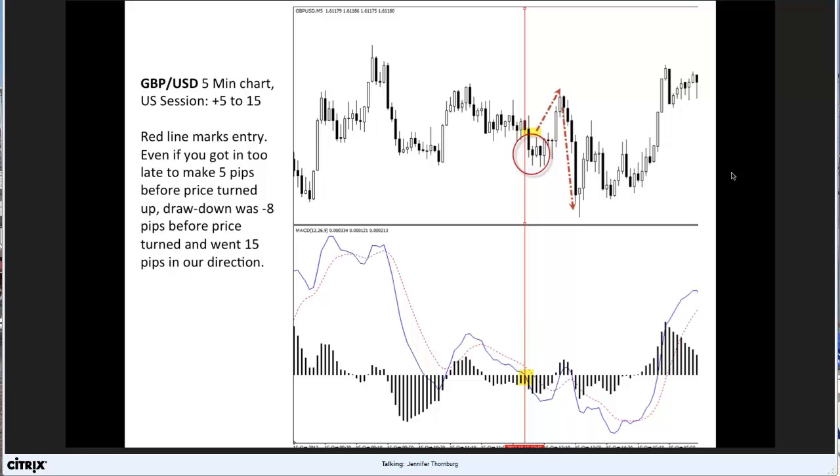If you had entered this sell trade exactly at the time the hopper happened, you would have gotten your 5 pips very quickly, or if it was me, I would have gotten my 5 pips because I like to take 5 pips only on this sell hopper trade.